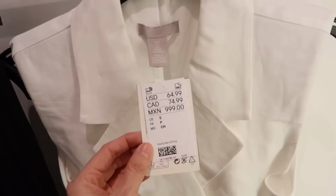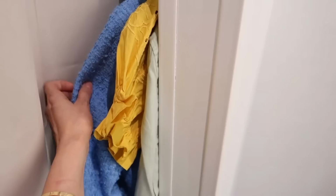This is expensive. And I do have three more here that are waiting for me. I have a blazer, a yellow dress, and this one that is linen blend. So I'm gonna try them on later. But first this, and then we'll see.